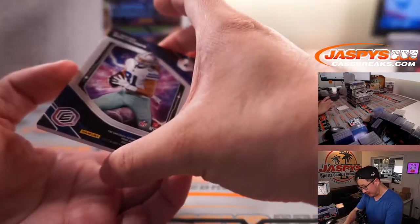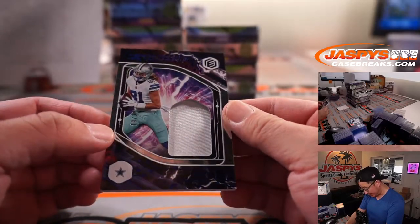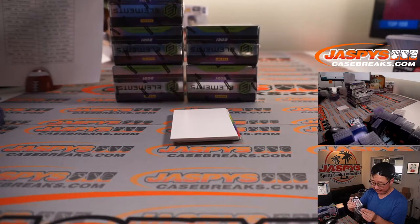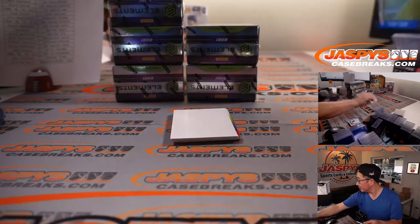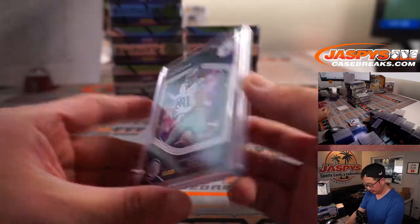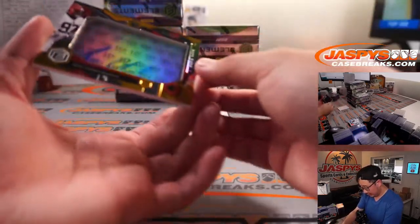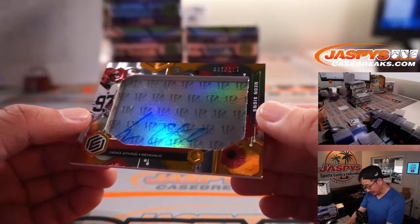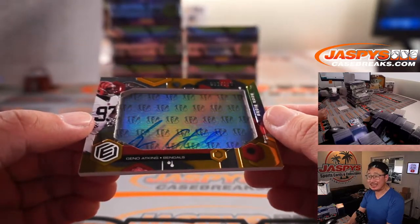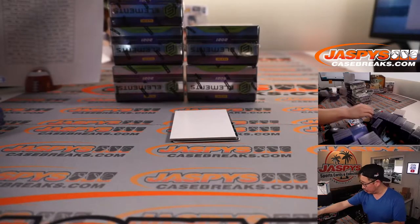We got Simi Fehoko, Supercharge Relic, 19 out of 27. Cowboys, that's going to go to David Duffy. We got Geno Atkins for the Bengals, 91 out of 125 Neon Signs Auto. Going to EA and the Bengals, little cat team mojo.